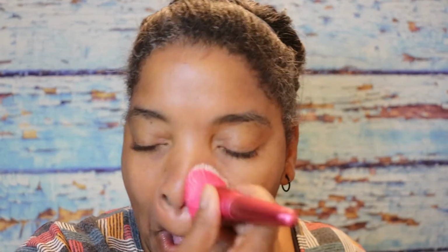All right, so I am going to go in with a little bit of the Ciate London. So let's close this up. You know what? Instead of using this, because this was pressed powder, this translucent powder was pressed, the Ciate London is more of a setting powder and it's loose. So let's go ahead and use this first powder brush.